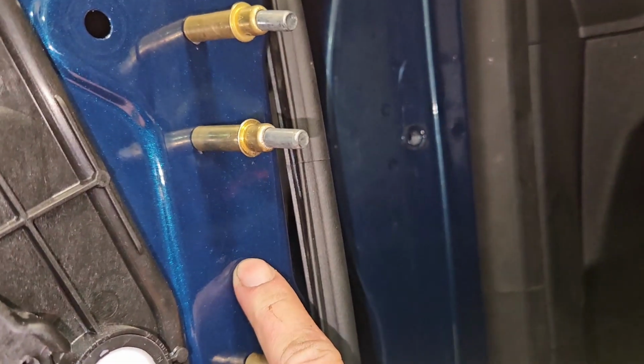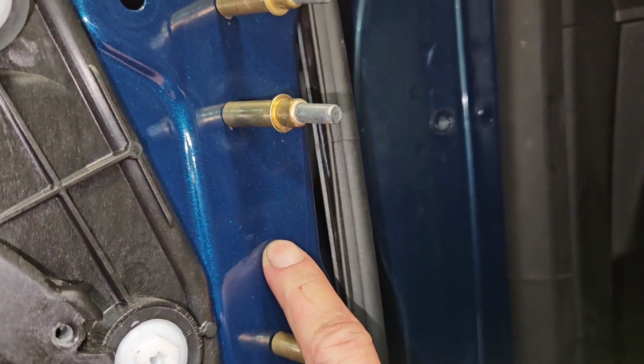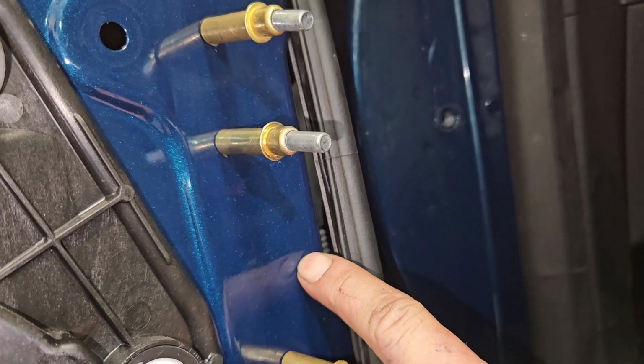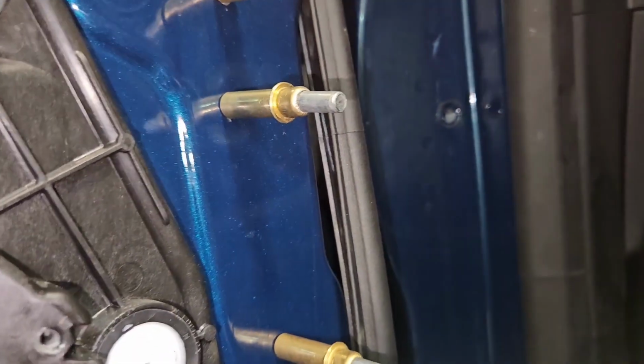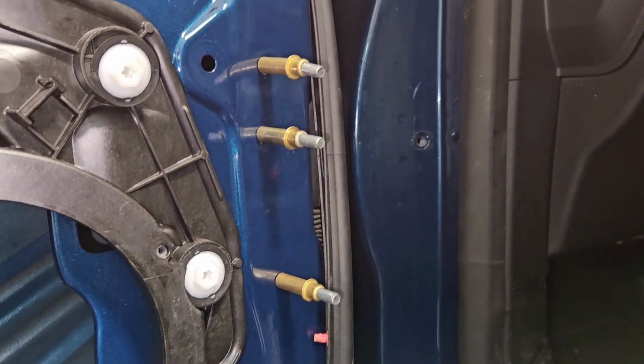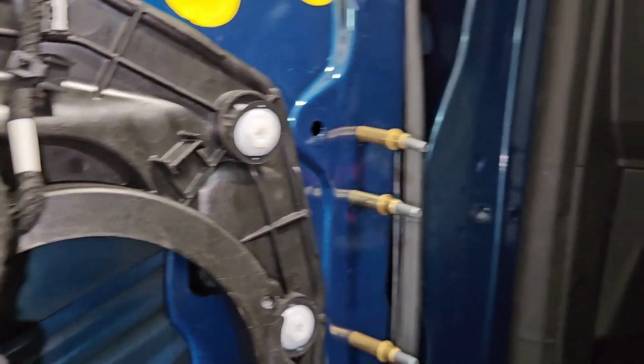But anyways, the other thing I'm going to do is, we've only got 3 holes here. I suspect there should have been a spot weld here. So I'm going to drill and put another hole in there, and I actually might put one here and here, just again to get a little bit closer to there. You know, a little extra isn't going to hurt. So yeah, follow along.